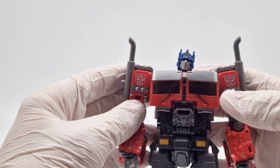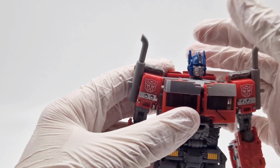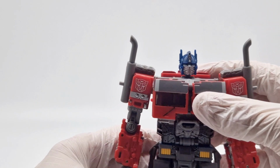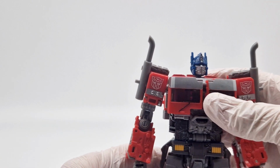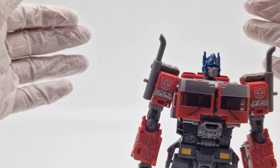This figure just looks absolutely brilliant, and obviously if you can track this down, it is very hard to get him over here, especially in the UK. I was lucky enough to find him at TF Nation earlier in the year.